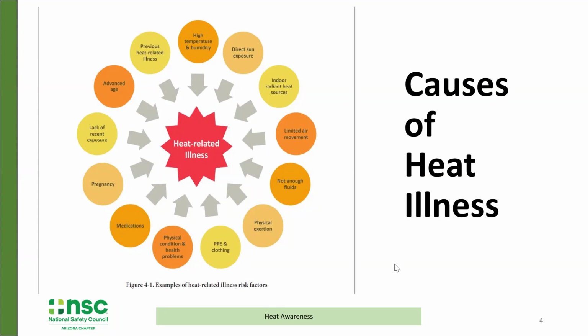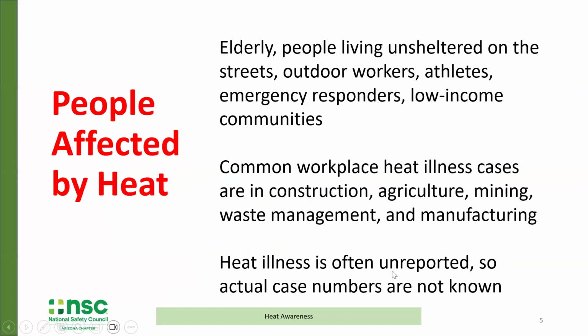Give me a second, having a problem getting the screen to advance. There we go.